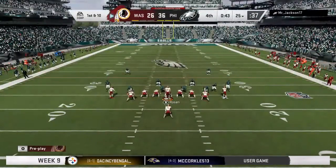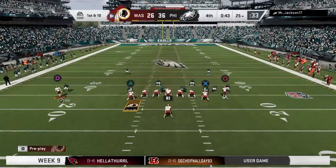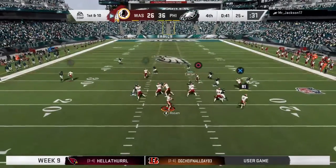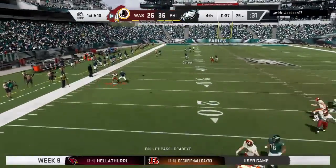Out there ready for this next drive, the Redskins offense. They might be thinking this is close to a lost cause here. Got to play it out. What do they need to do? Well, they have a thought process in mind already, but they can't get ahead of themselves. They know that they need to score quickly.